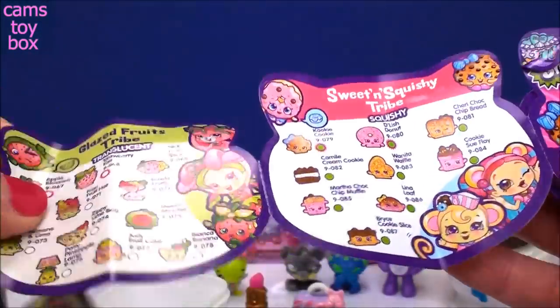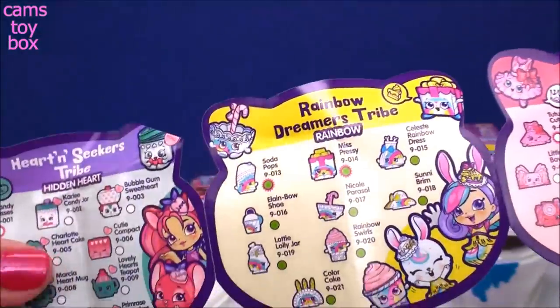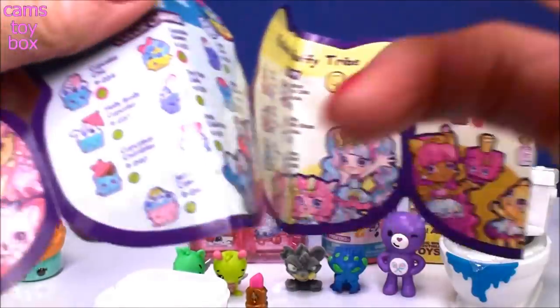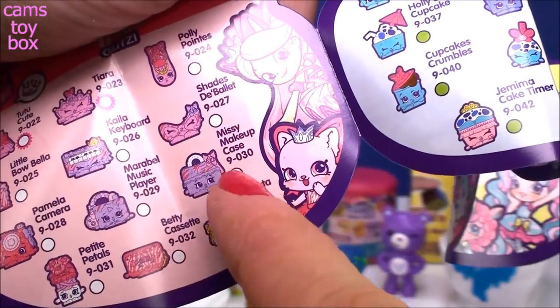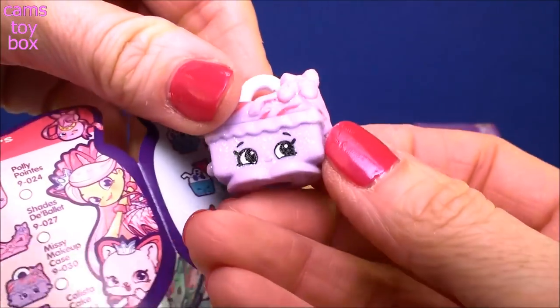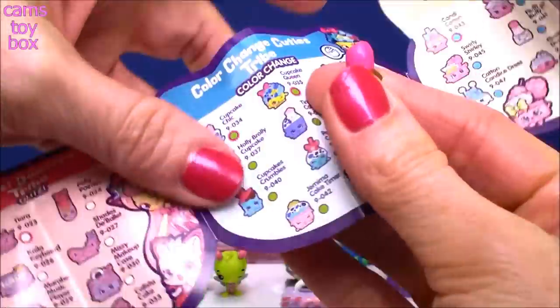All right, so let's go right away to the Glitzy one, which is right here, Glitzy Dancers. Which one does this look like? A little purple. Is this Missy Makeup Case? Yep, it's Missy Makeup Case. She's got a little white symbol, so that means that this is a common Shopkin. I think she's super cute. I don't know how she's common. All these glitzy ones should be something special, I think. And now, where would this one be from?